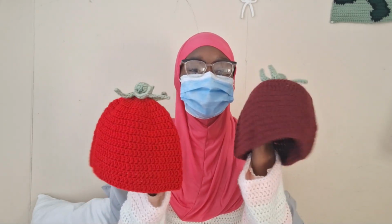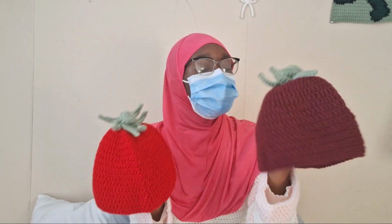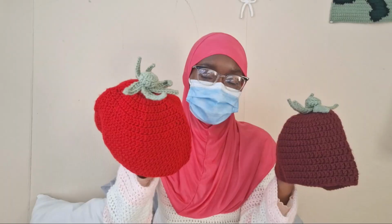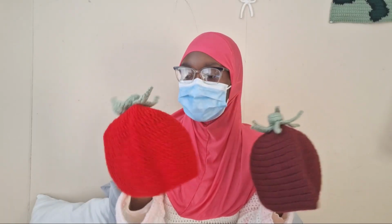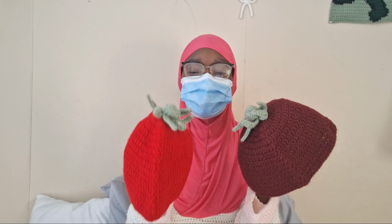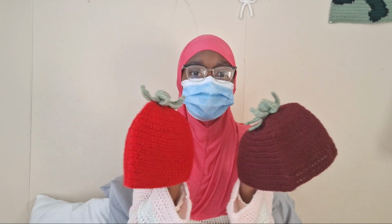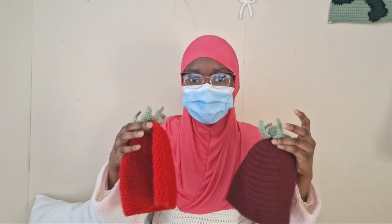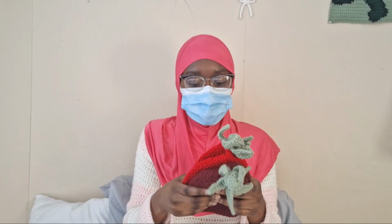But anyway, I made these two cute little tomato hats. This is for me and this is for my ex-roommate. Well, my friend, let's just say that, my friend. I made this when we were still roommates and I forgot to give it to her. So I will be taking it to school when we resume in a couple of weeks. I will try to find the pattern and put it up here. If I cannot, then it's not gonna be up here, unfortunately.